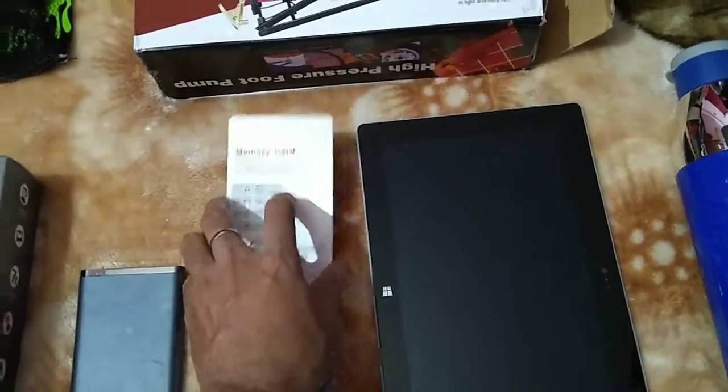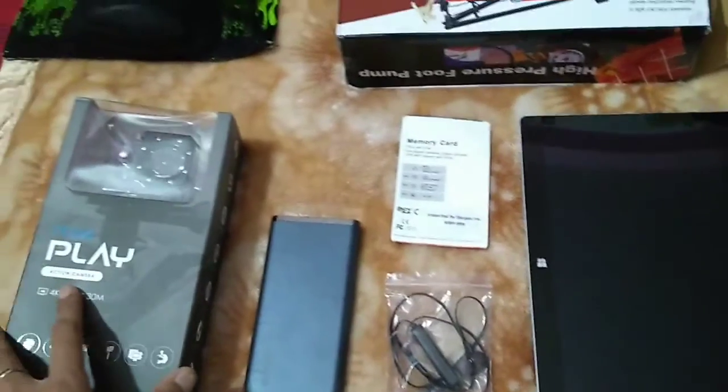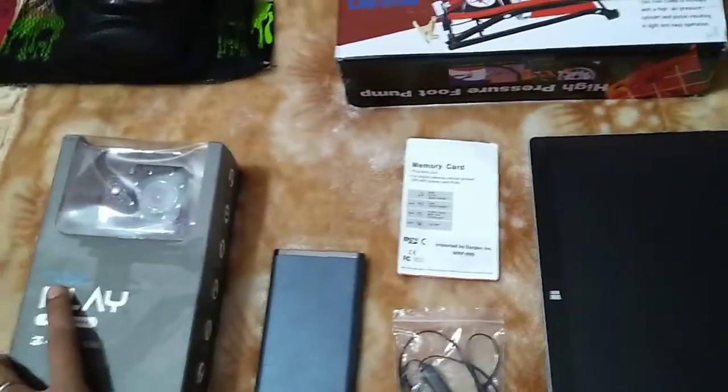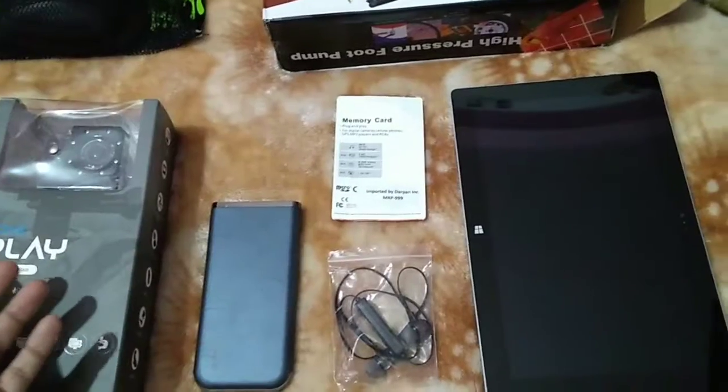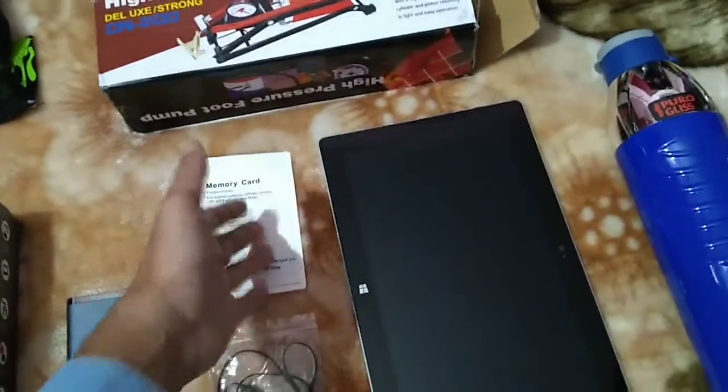Also, I'm gonna carry a memory card for extra storage, for the secondary storage, because whatever video I'm going to capture, all those videos will be 4K videos. So definitely this is going to take more storage, so there might be a crisis. That's why I'm going to carry a secondary storage memory card.